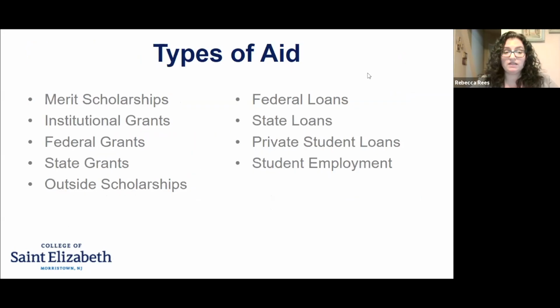So the different types of aid. On the left-hand side, you'll see all of the gift aid. So merit scholarships, those are academic scholarships that you would be granted from admissions. Then there's institutional grants, federal grants, state grants, and outside scholarships. Then on the right-hand side, you'll see all the self-help aid. So that's federal loans, state loans. There are also private student loans and student employment.